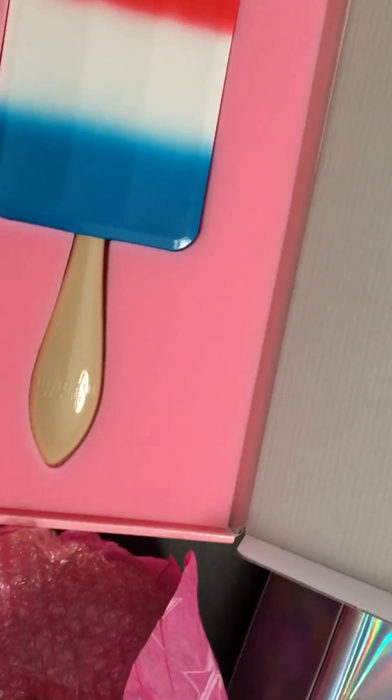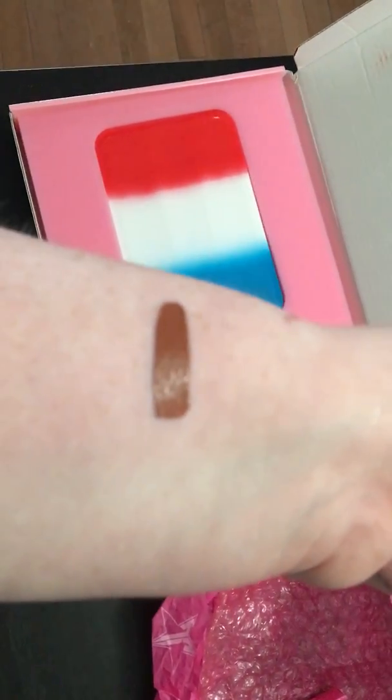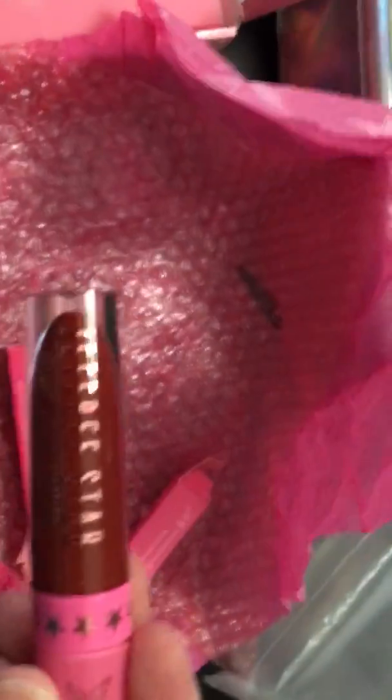It feels really nice actually going on my arm. So that right there is the Leo color. I'm very pale too, so hard to say how to look on my lips, but I think it should be a fun look. I don't wear lipstick often anyway, so this is the one I'm kind of really looking forward to. This is the Designer Blood. Same thing.